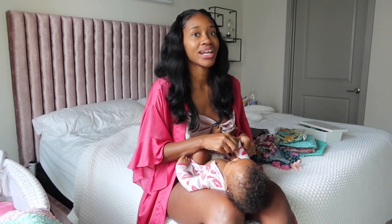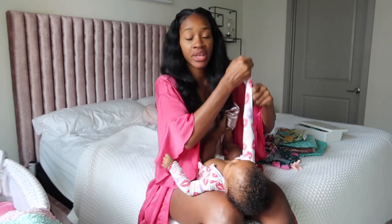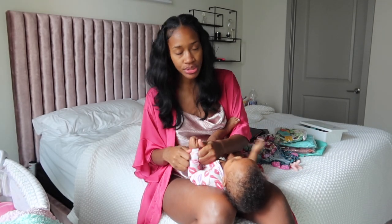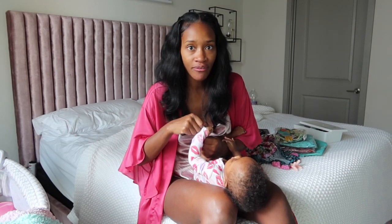Okay, so there's onesies that have the buttons that you have to literally undo all those buttons when you have a fussing baby or you need to change her or you're on the go, you're in a hurry. So trying to button all those buttons from the foot all the way to the neck, you do not want to buy those. You do not want to buy those.